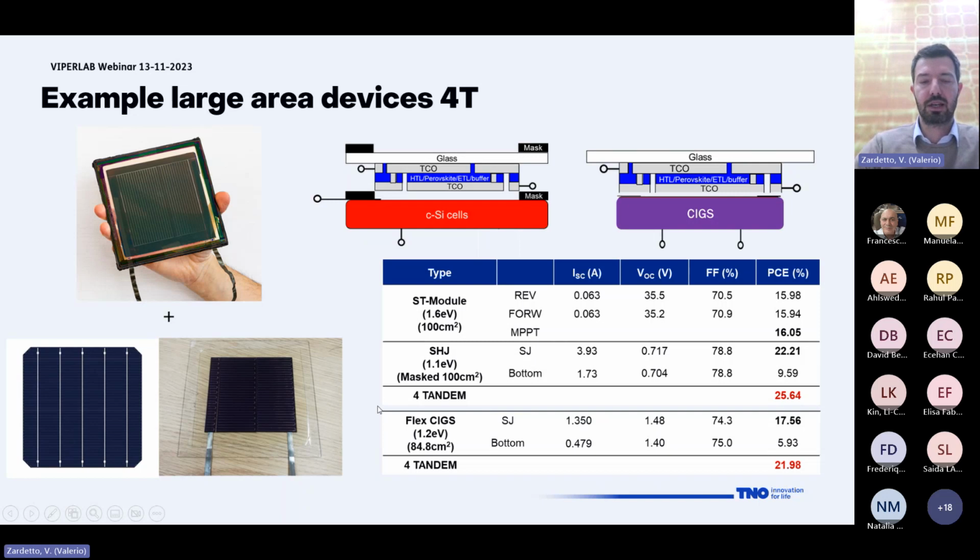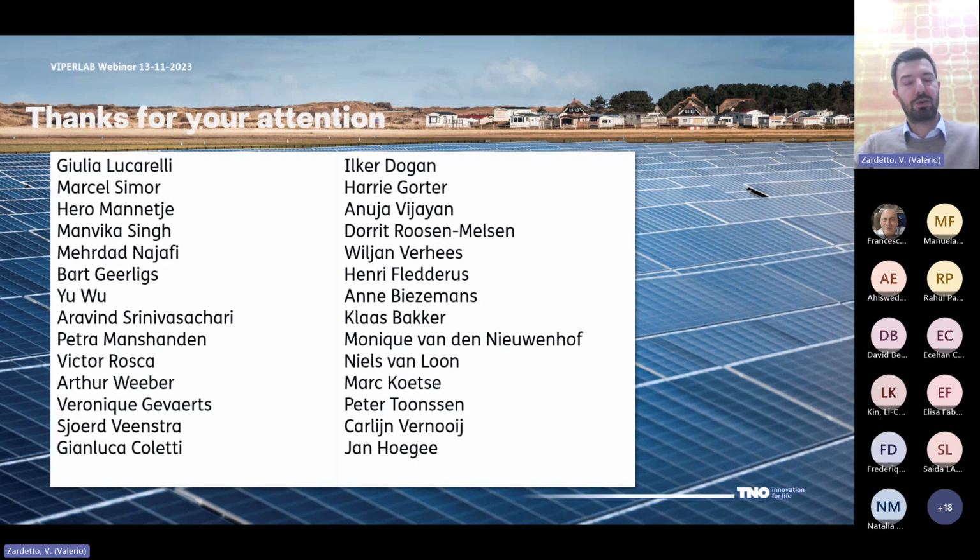And this is just an example of four-terminal, but we also work on different substrates directly to make two-terminal architecture, both on silicon and CIGS, if you're interested, for the next call. And with this, I think it brings me to the conclusion.